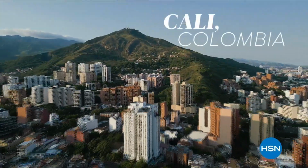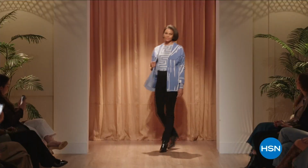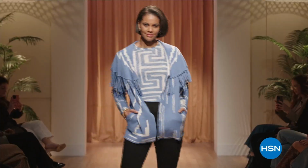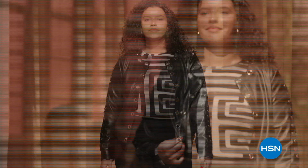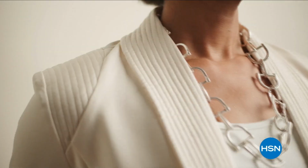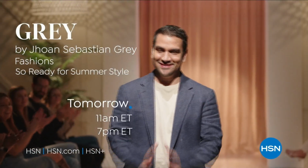I just love how clothes can express so many things without saying one word. I am fashion designer Joan Sebastian Gray. I'm from Cali, Colombia. I'm the creative director of Gray by Joan Sebastian Gray. My spring-summer collection is very runway fashion forward, but we make it very ready to wear for the everyday one. I can't wait for all of you to see the beautiful and amazing pieces we create for you. Gray by Joan Sebastian Gray, only on HSN.